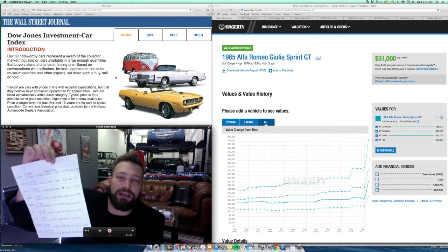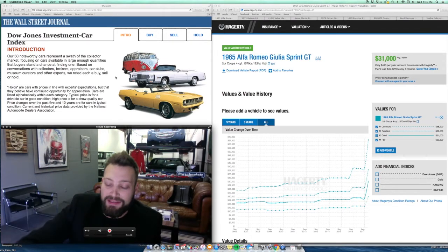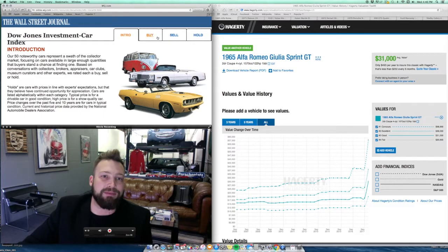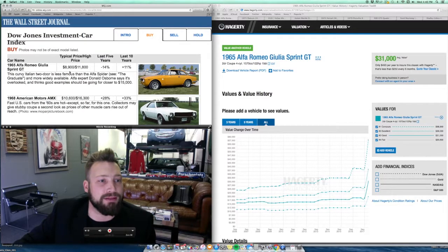I've got my cheat sheet here. I've already done all this work. And then we're going to talk about return on your investment. So there's a little bit of math involved that I've done ahead of time. They took, like I said, 50 cars, with buy, sell, or hold under those tabs. There's in total 50 cars. I'm going to take 9, so 3 cars per each tab, and I'm just going to talk about where they've gone. So let's jump right into it.